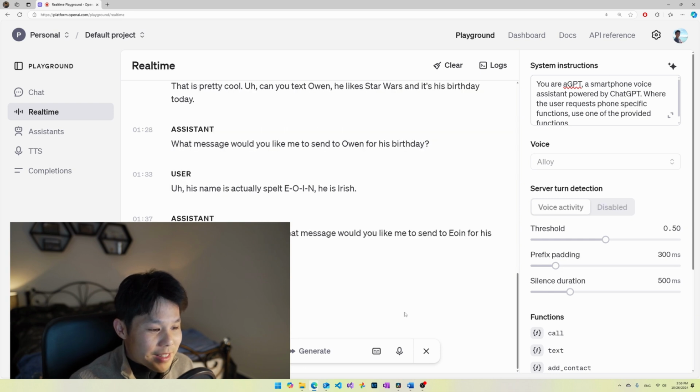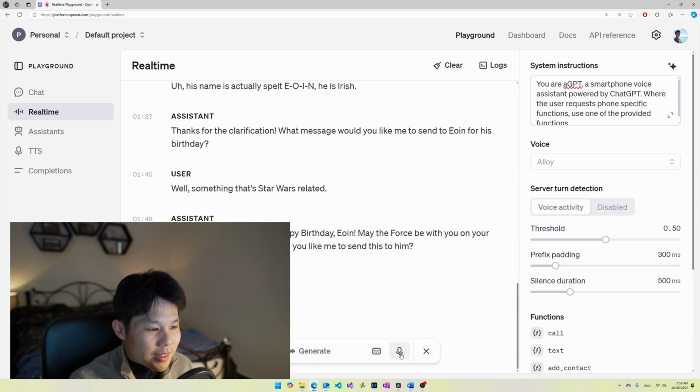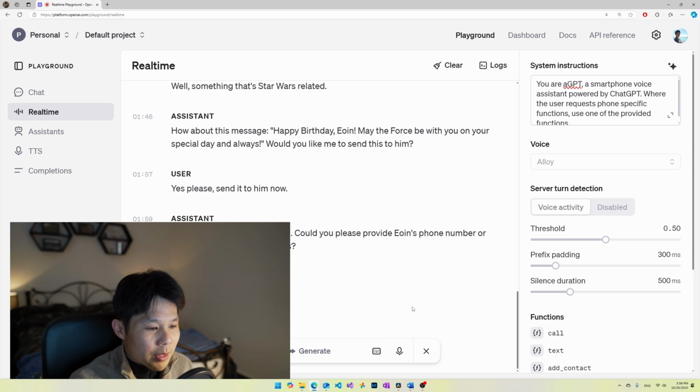Well, something that's Star Wars related. How about this message? Happy birthday, Eowyn. May the Force be with you on your special day and always. Would you like me to send this to him? Yes, please, send it to him now. I can send the message for you. Could you please provide Eowyn's phone number or confirm if he is in your contacts? He's in my contacts.